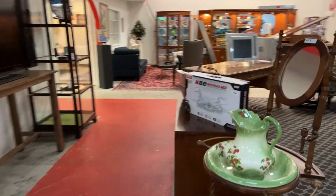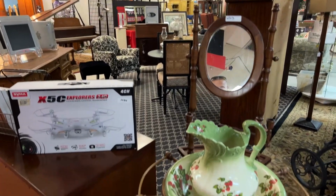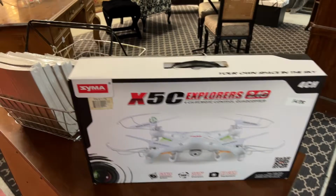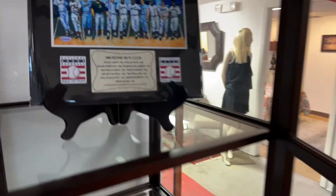Don't forget, this is Friday, January 21st at 5 p.m. Inspection takes place on Thursday night from 6 to 8 p.m. and on Friday from 2 to 4 p.m.